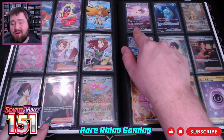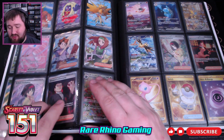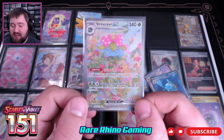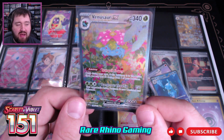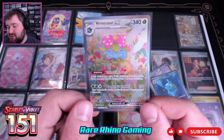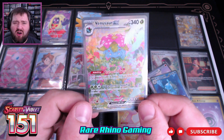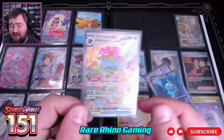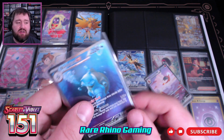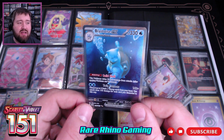Here's our big 3. Venusaur EX, Charizard EX, and Blastoise EX. So I love the artwork on this Venusaur EX. It was one of the first EXs I was able to get. You can kind of see him hanging out there in the flowers and the trees. Like the Bulbasaur, he was all in the grass, but now you've got Venusaur and he's just completely surrounded by flowers. Then you've got the Blastoise here. Blastoise, he's deep in the ocean.